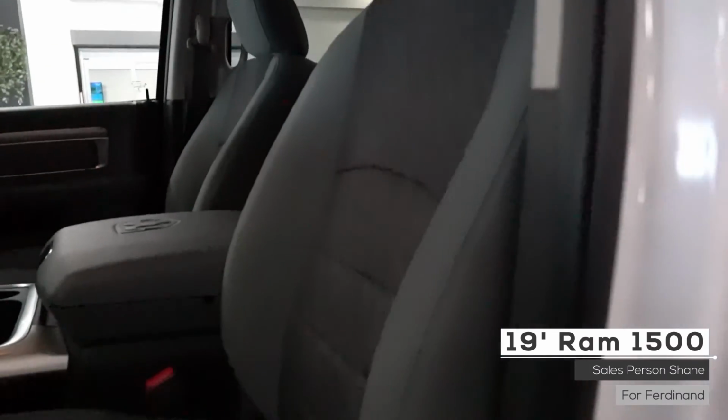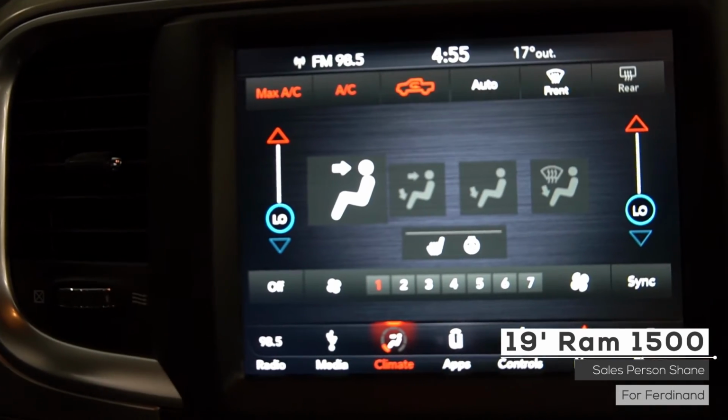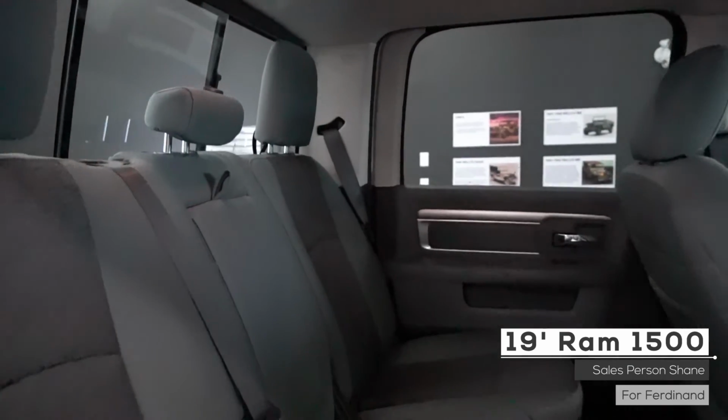As well, Ferdinand, the interior features cloth seating with powered adjustment, heated seating and steering wheel, dual zone climate control system, and standard folding rear seating with in-floor storage bins.